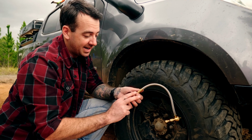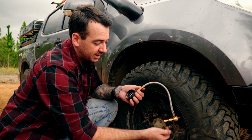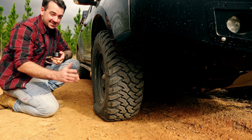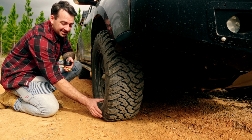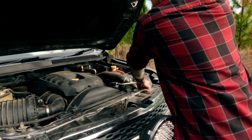It's as simple as fitting up one of these core removal tools. By twisting this, I can remove the fill core in here and I can drop the pressures down to whatever I need. You can see here how much it's physically bagged out. This tyre was touching back here before, now it's all the way out there. It's going to give us a significant increase in grip, but you're not going to be able to drive along like that without seriously damaging the tyre.